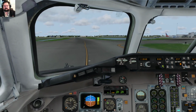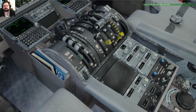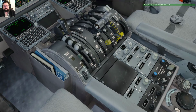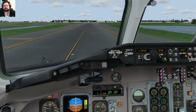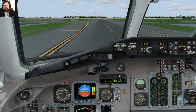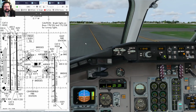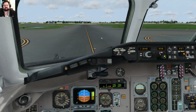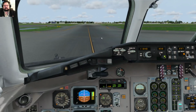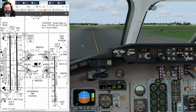Delta 1818, contact Orlando ground 121.8. Have a good night. Ground 121.8, Delta 1818. Orlando ground, Delta 1818 is on Echo, heading up towards Charlie. Delta 1818, Orlando ground on the west side, you can continue taxi to runway 18 left via Juliet, Charlie, Bravo 1. Runway 18 left via Juliet, Charlie, and Bravo 1, Delta 1818.